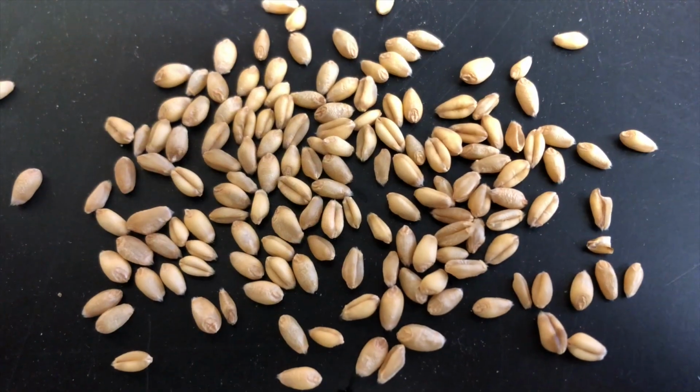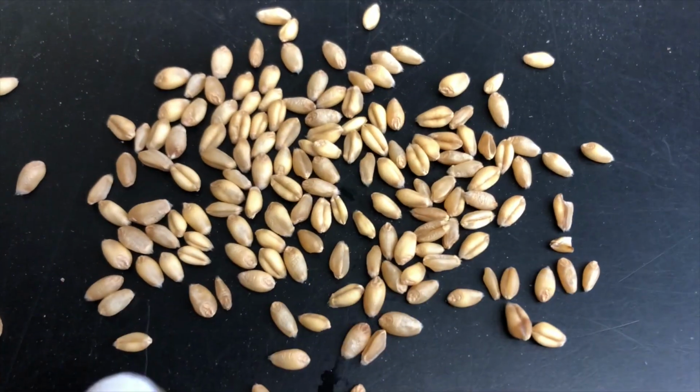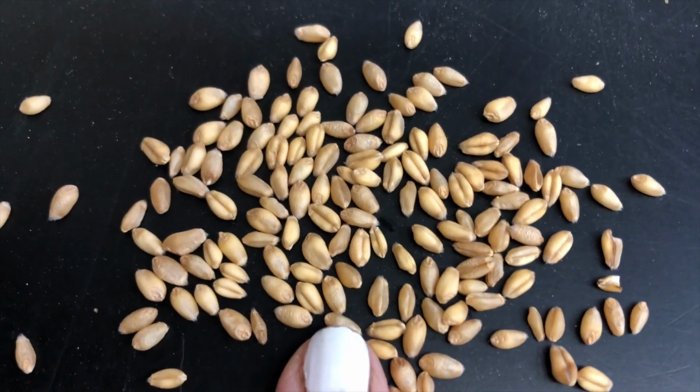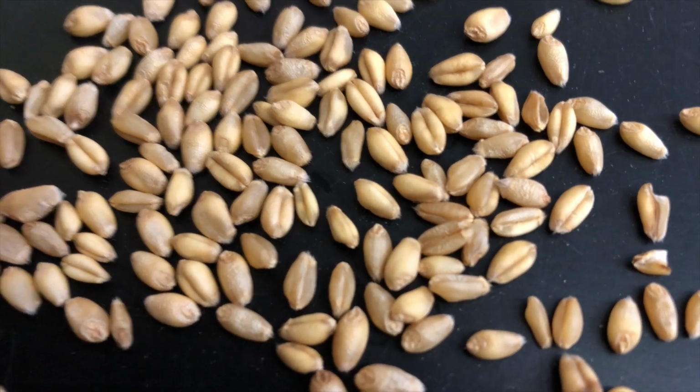I made some homemade bread the other day, and I used flour, which came from wheat. I have some wheat seeds. Let's go take a look at them. So, boys and girls, these are wheat seeds, and just so you can see, they're pretty small. There's my finger pointing to these. So these seeds are pretty small. They've got this very interesting little fold, that line down the center.